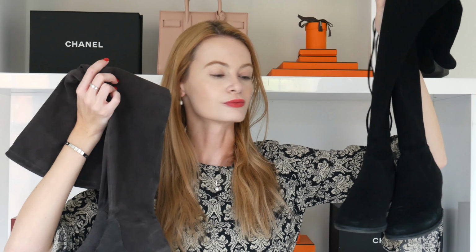I actually got the black ones maybe 3 or 4 years ago. Yeah, 4 years ago. And I mean, they don't look brand new, but they don't look bad at all. And I've been wearing them so much. Every time I get dressed up or every time I have a cute dress or a cute skirt on, even to go to work, I love to wear them and they still look pretty good.